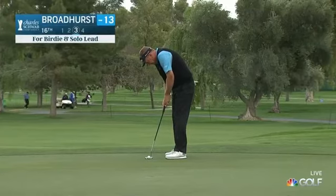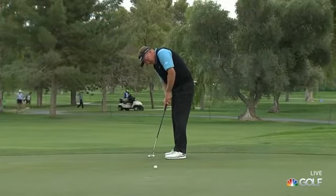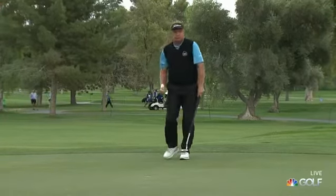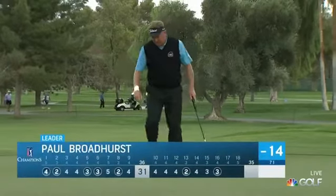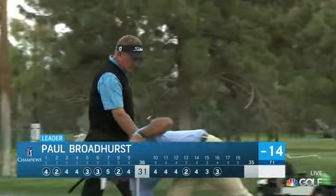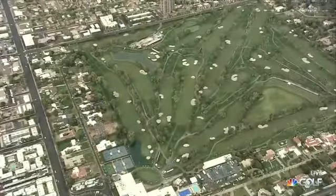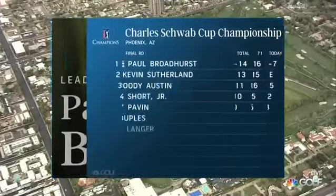Back to 16, Broadhurst to take the lead. And he's been looking at the hole in these putts. He's been very successful. There's one more, and that is dead center for Paul Broadhurst to take the lead. His seventh birdie of the day. Clean card. Got it to 14 under. Yeah, not a bit of back off in that man. Not one bit.